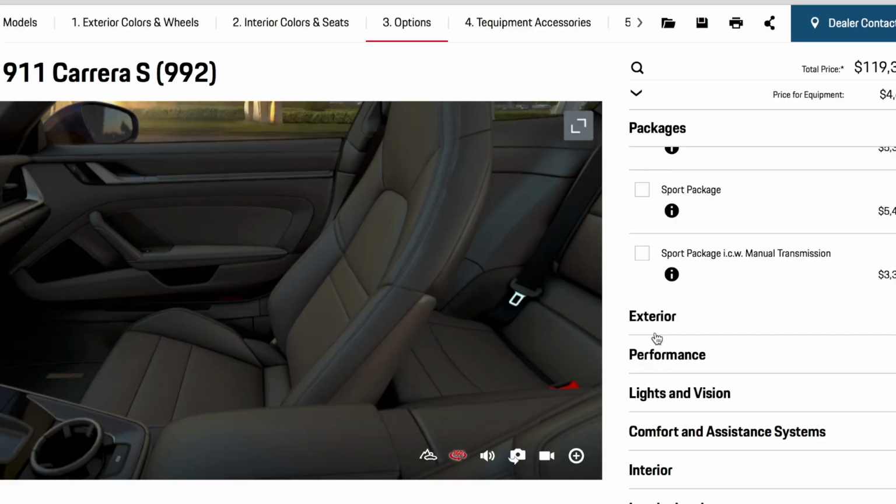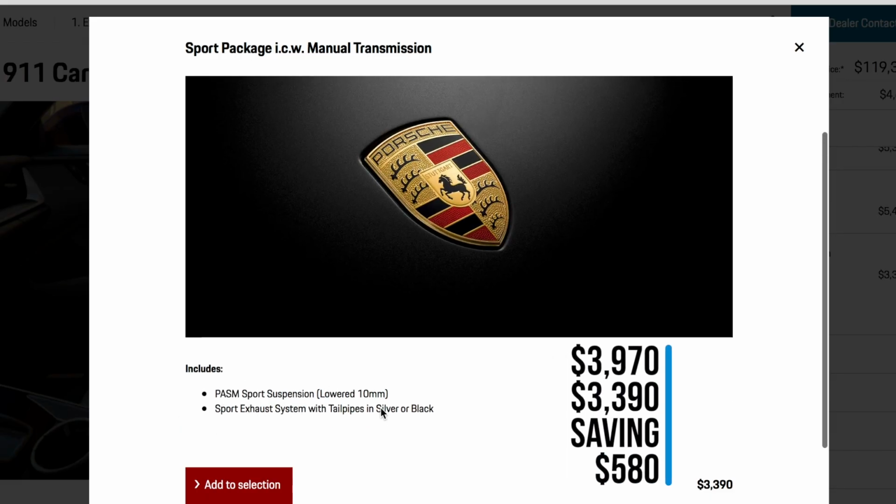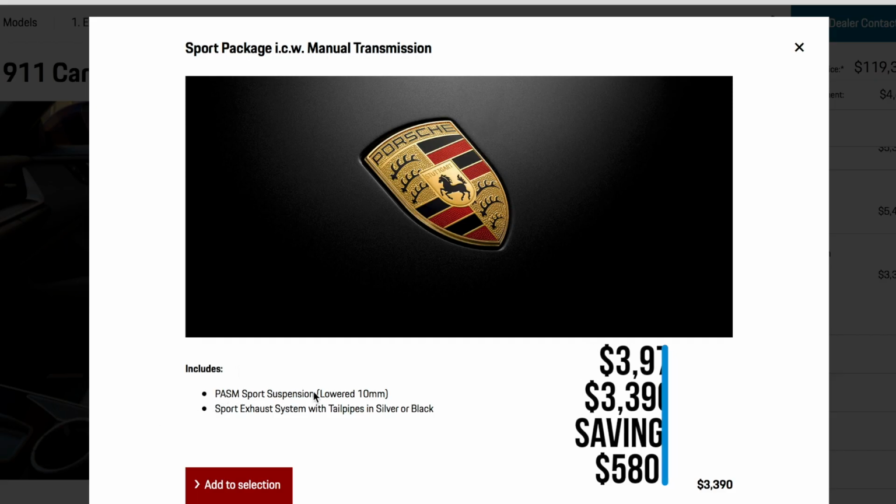And I'd probably get this one here, the sport package with the manual transmission, which of course is only two things. So the savings isn't great there. You're only saving $500 if you're getting this package with the manual transmission. And of course, if one of these items, which is true of me, is something you don't want, you wouldn't want to get it.